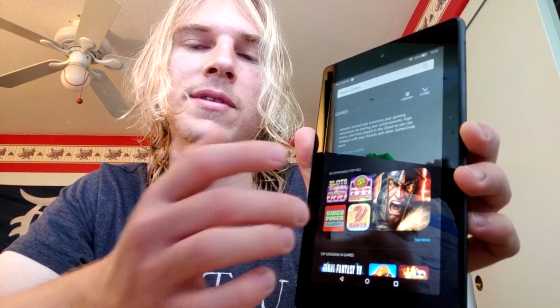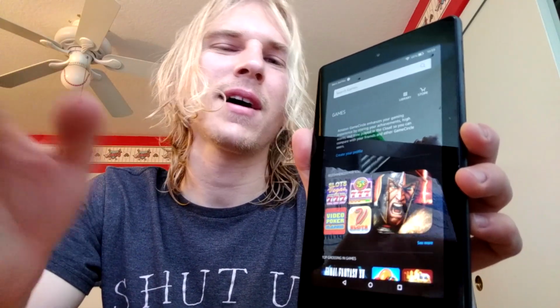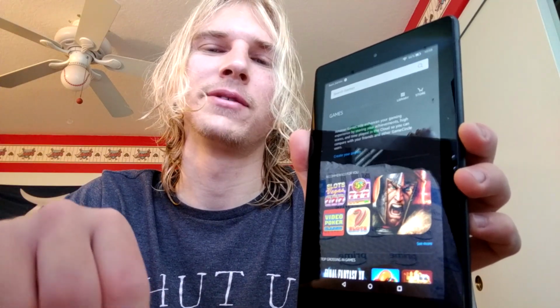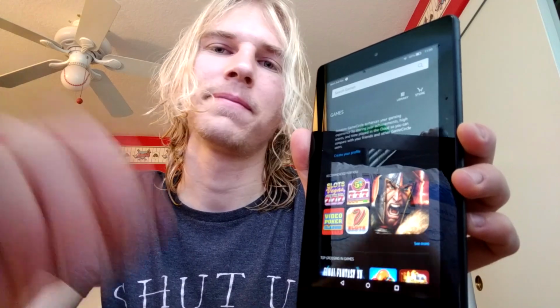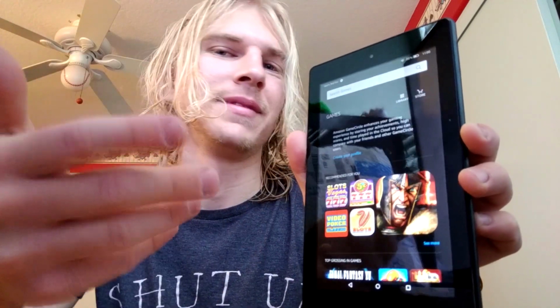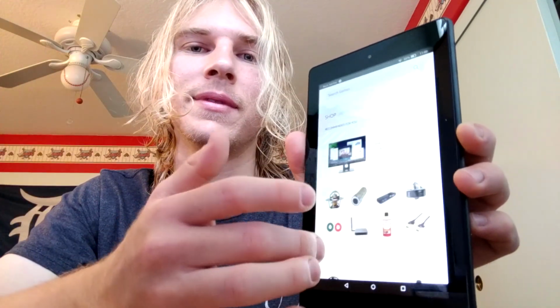Like, here's all your games, and I have a feeling the Amazon App Store is very limited because when I try and use it on my phone, my Pixel, it's got about half the apps of what Google Play Store has games-wise. And yeah, they don't always run the smoothest, but nonetheless, for 30 bucks, can't really go wrong with it. So then you have all your options here where you're just going to have all your shops, your apps you can get, even music, and your audibles.